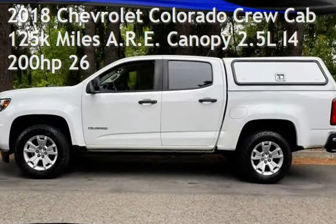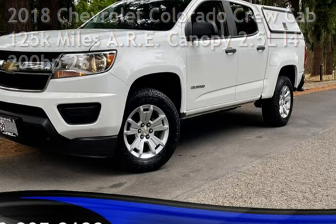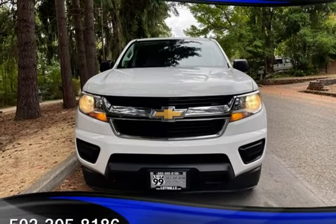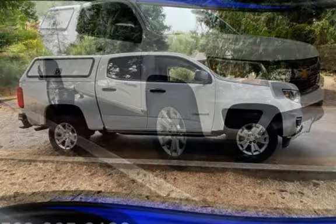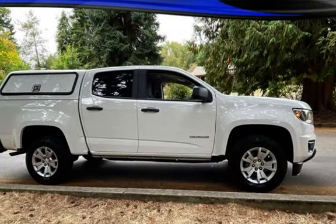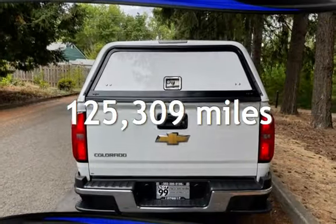Check out this pre-owned 2018 Chevrolet Colorado Crew Cab. This four-door truck has a four-cylinder, 2.5-liter I4 engine, with rear-wheel drive, and an automatic transmission. This Chevrolet has less than 126,000 miles on the odometer.